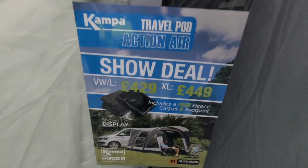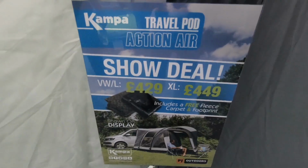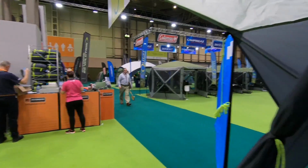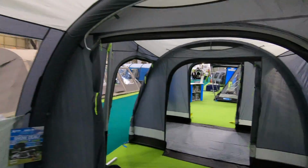They've got this porch thing on the front. I think they all had the porch on, didn't they? No, just at the front.